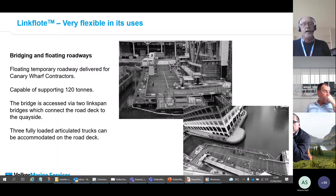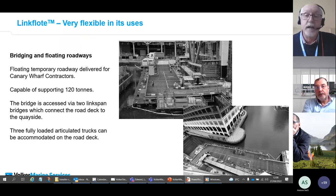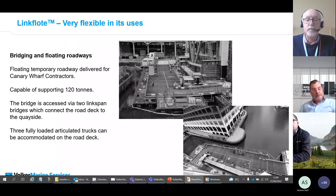The site was very constrained. There was no or very little road access and certainly no laydown area on the site. However, the site was very close to a key edge with some dock. So the contractor wanted to use that space to supply the materials to the project. So they required three fully loaded articulated wagons to be able to access the roadway at any one time, which equated to 120 tonnes of loading. And access to the pontoons would be via link span bridges attached to the key edge.